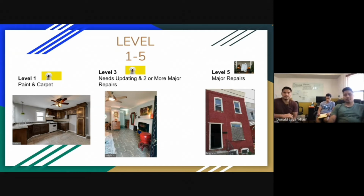Yeah. Level 5 is this property in Chester. It's just a nightmare. There's a board on the front. Typically, the inside doesn't look very well, and it needs everything done under the sun. So 1 through 5 are the best. 3s are the best when you have an end buyer already lined up, I'd say.